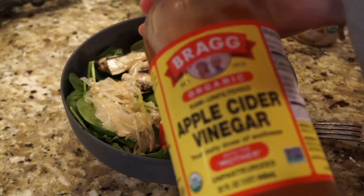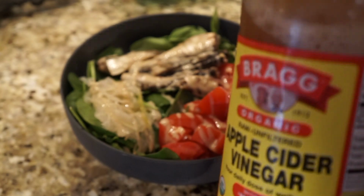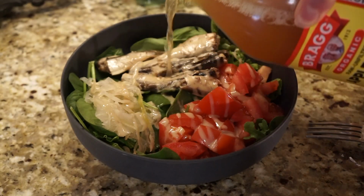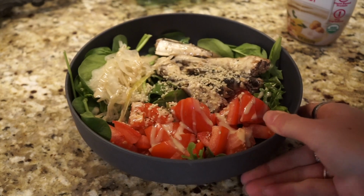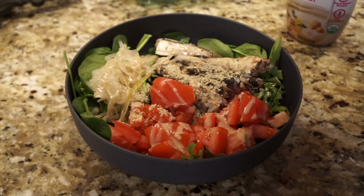I'm also gonna add this apple cider vinegar here. This is the one that I like to use with the mother, and I'm just gonna add a little bit on top of it because I'm really just gonna mix it in. And there's some hemp seeds. I'm just really focusing on making it as colorful as possible, just using what I have and getting a diverse range of different foods.